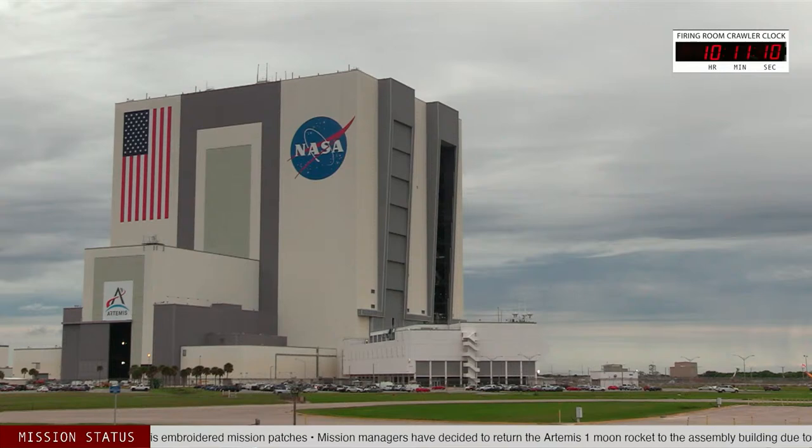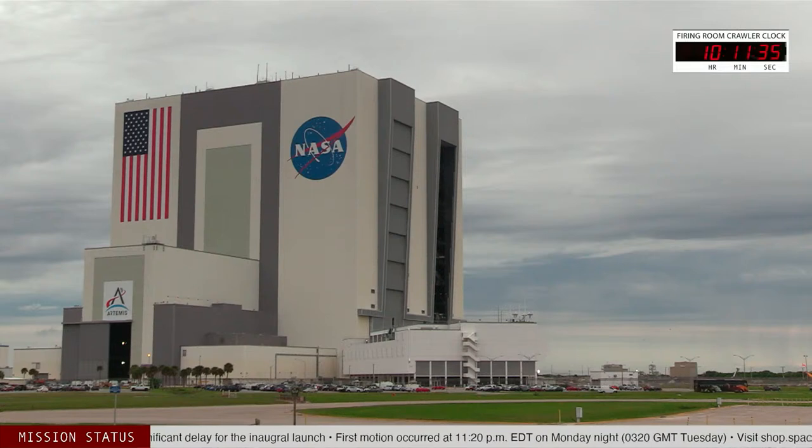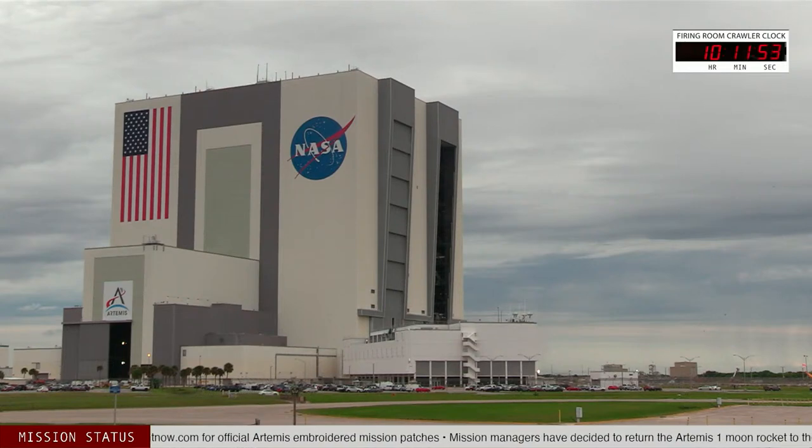So in HURCON 3, this is the next phase of hurricane preparations. NASA officials have just transitioned from HURCON 4 to HURCON 3 here at Kennedy this morning. HURCON 3 is the condition where forecasters are predicting 50 knot sustained winds in the next 48 hours. And at this stage, NASA officials will be securing facilities, property, and equipment, as well as preparing the so-called ride-out team, which is the team of essential personnel that will remain on base during the worst conditions of the hurricane.